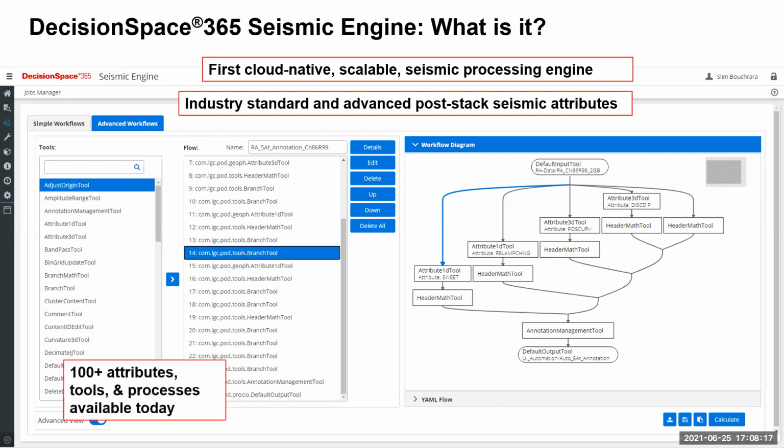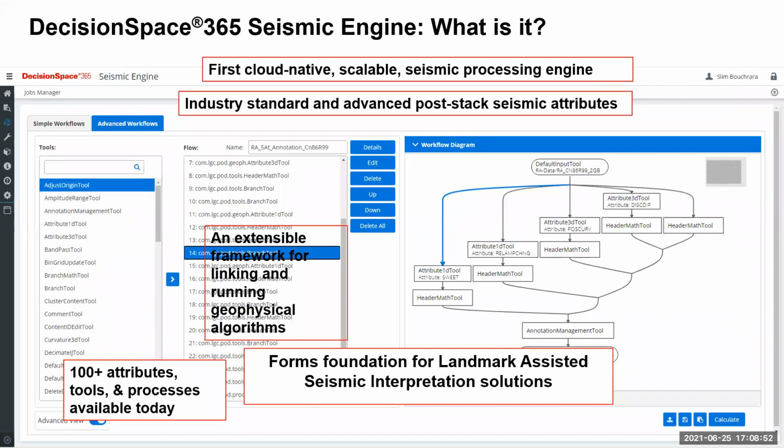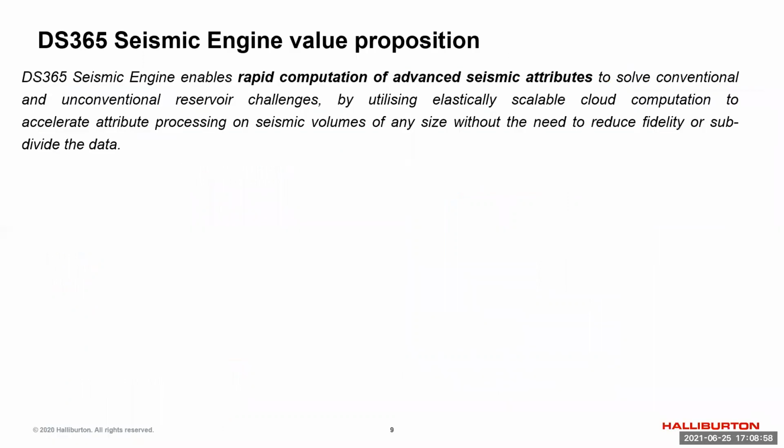All right. It has over 100 attributes, tools, and processes available at this moment, and we continue to add more, as well as an extensive framework of linking and running geophysical algorithms. All right. On this right hand side, you see a workflow of how you would have your seismic processing done, where you would have an input and then your output coming out in accordance with how you would like it. And this now forms the foundation for Landmark-assisted seismic interpretation solutions.